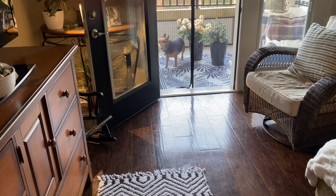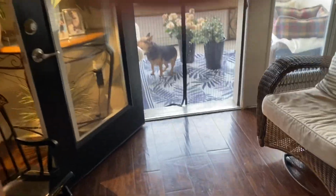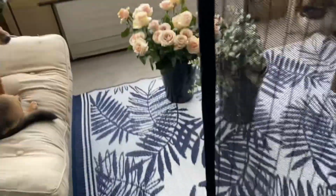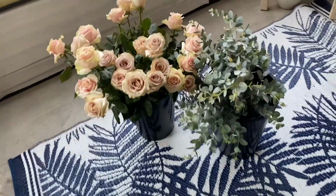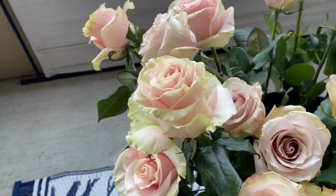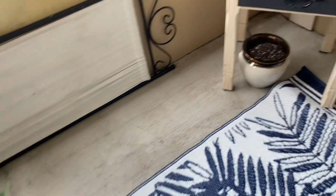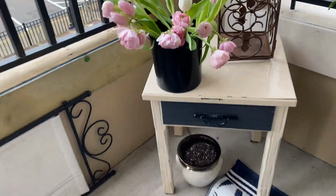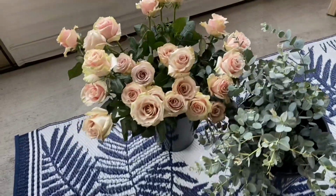Okay, well, there's Buddy protecting your flowers. So they were outside all night, keeping nice and cool. Aren't they pretty? Got some roses. Oh my God, they're just gorgeous. Some ranunculus, tulips. Yeah, it's gonna be pretty. All right, I'm gonna get started.